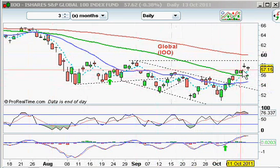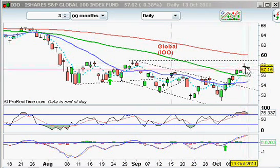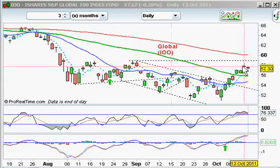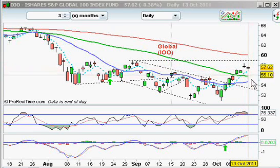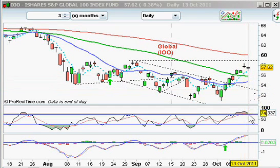You're looking at the globals. We haven't reached this upper trend line here, and it did also trade below yesterday's trading range. So one more day, if we close lower, we'll confirm the down move, and we could either bounce around in this area here or break down to this area here.